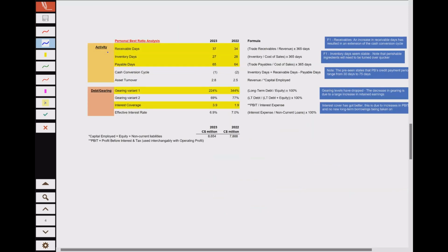Here's how we see how it's changed in terms of our ratios. So we've got receivable days, how long it takes on average to be paid by our customers. They are taking longer. They were taking on average about 34 days. Now they're going to 37. So that strains our cash a bit. Could we get that money in faster? Early payment discounts and so on.